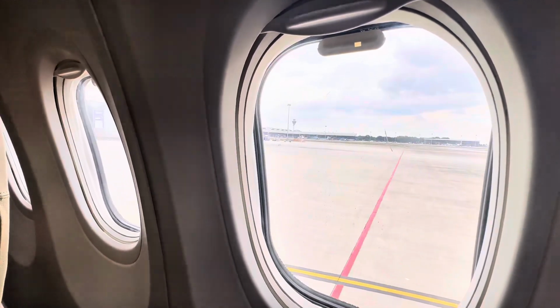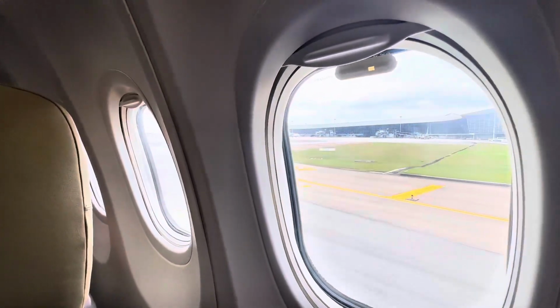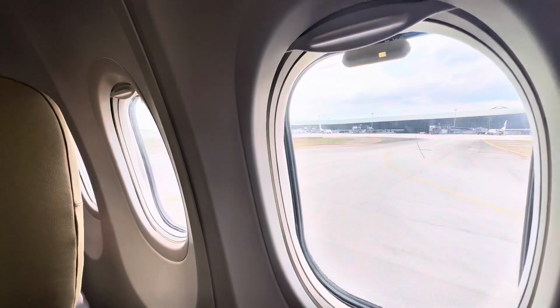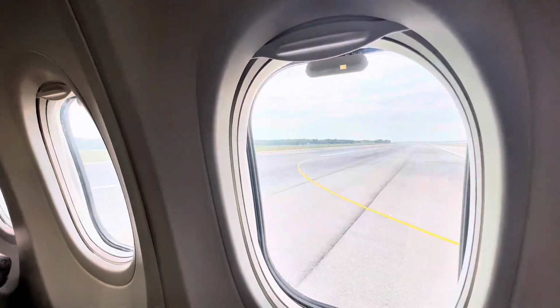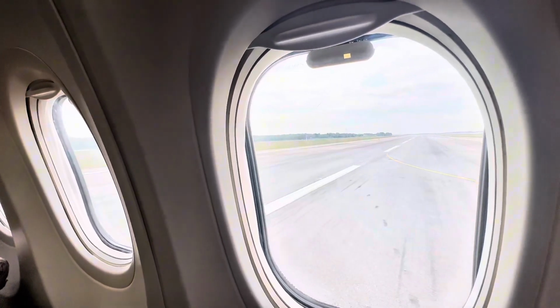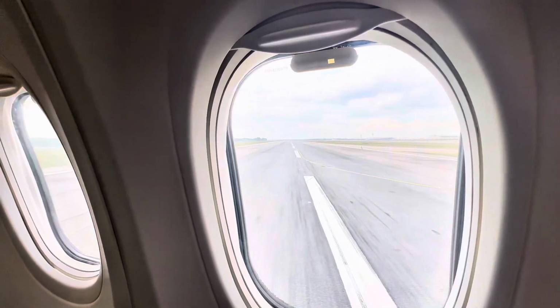We began pushing back from the gate about 20 minutes after I boarded the plane. It took about 10 minutes to get to the runway, but it was no hassle. It gave me plenty of time to look at all the various aircrafts from other airlines as we got there. Normally I speed this segment up. However, I'm going to play it in full here, so you can take in the incredible takeoff.